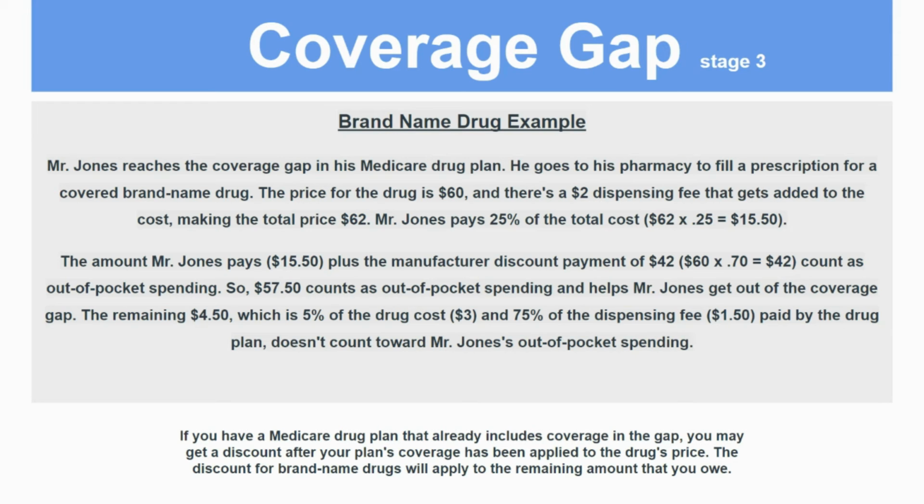Now, the remaining $4.50 is paid for by Mr. Jones's prescription drug plan, and that will not count towards getting Mr. Jones out of the coverage gap.